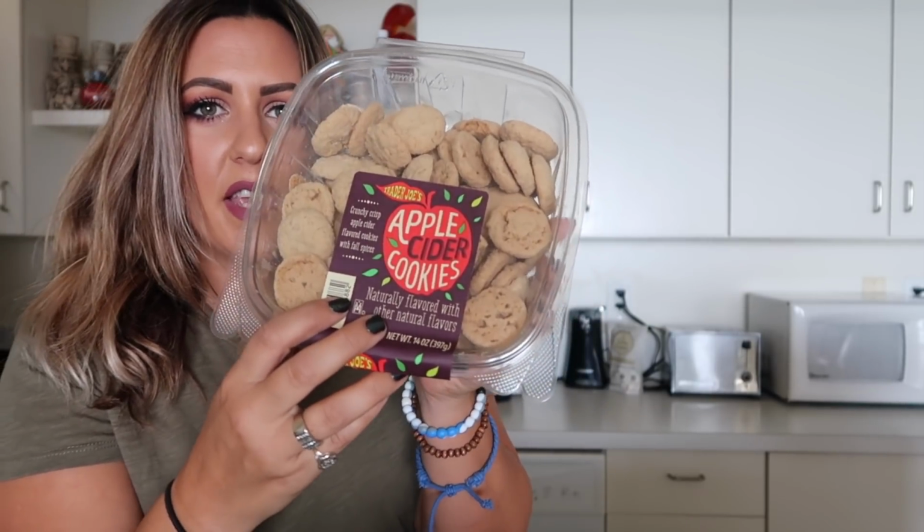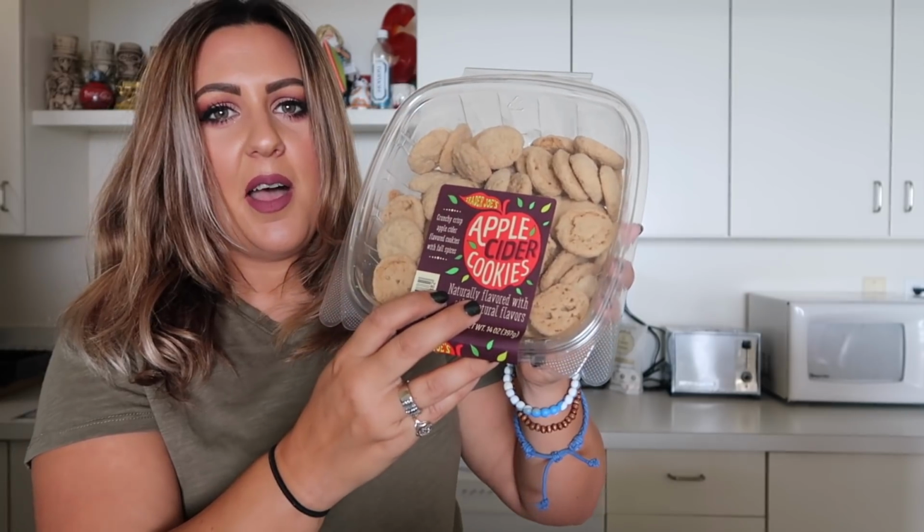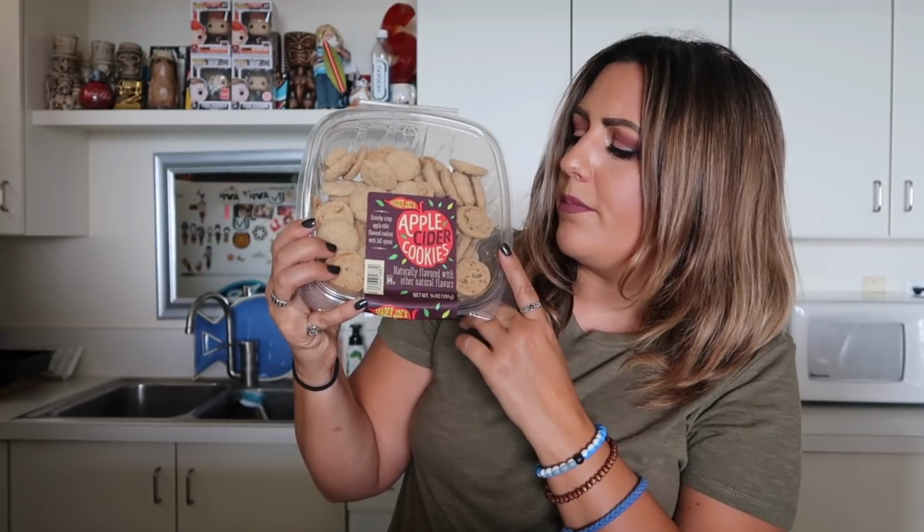And these are the apple cookies that you saw. I have to say, I don't think I would get these again. I was really excited about them, but they were a little bit too sweet and tart. I don't know if that makes any sense. I really have to be in the mood for them, I think. They weren't my absolute favorite, but we'll give them another shot.